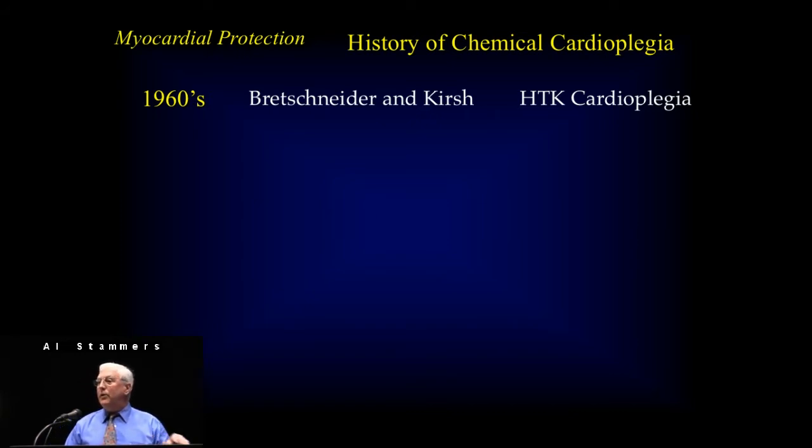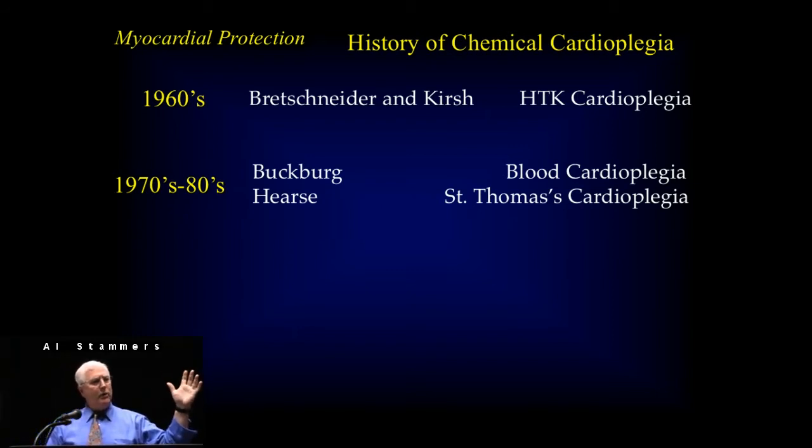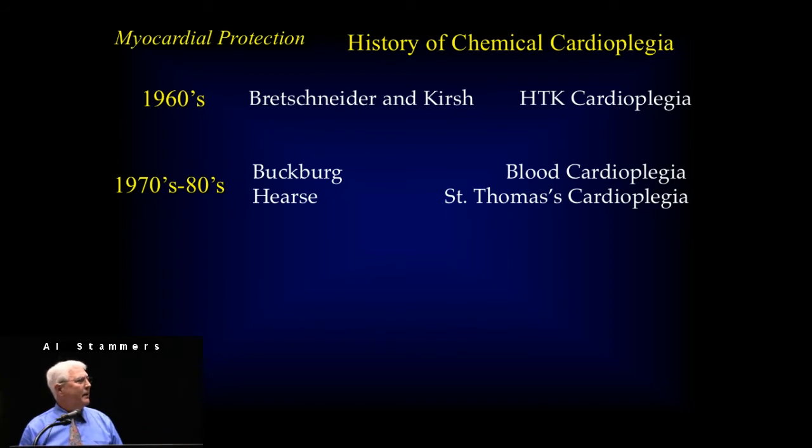1963, 1962 were their first publications. That, of course, we know as HTK, cardioplegia, or Custodiol from a commercial perspective. Buckberg and Dave Hurst. Dave Hurst was working at St. Thomas's Hospital in London. Buckberg, of course, we all know from blood cardioplegia. In fact, his formulation, the 4-to-1 cardioplegia, is the most used cardioplegic formulation in the world today. I'm going to show a little bit of statistics on that in a bit.